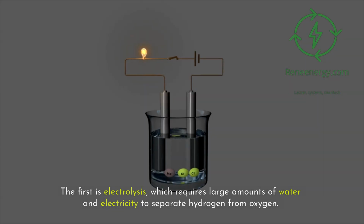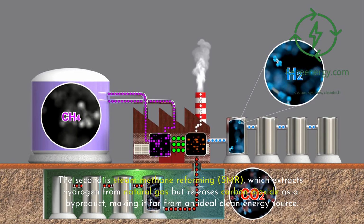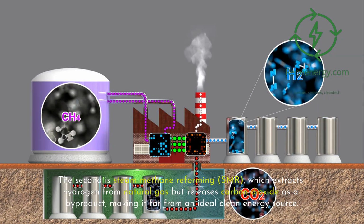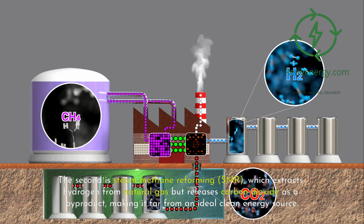Hydrogen production today relies on two major processes, both of which have limitations. The first is electrolysis, which requires large amounts of water and electricity to separate hydrogen from oxygen. The second is steam methane reforming, SMR, which extracts hydrogen from natural gas but releases carbon dioxide as a byproduct, making it far from an ideal clean energy source.